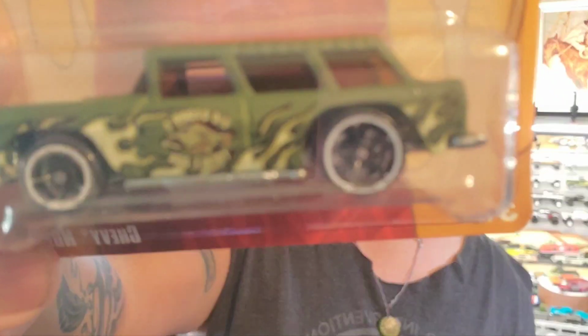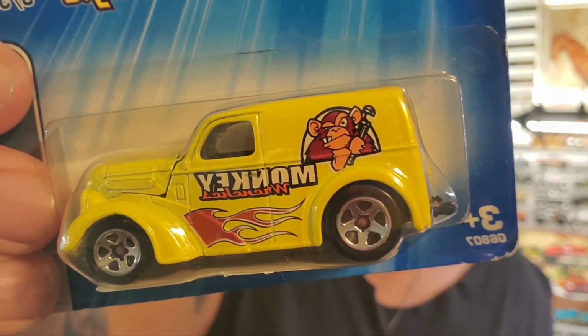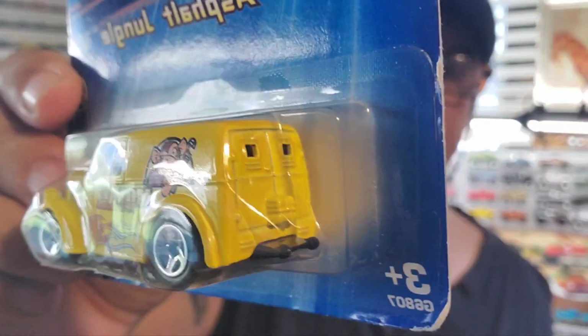And carded, I got this Father's Day Chevy Nomad. Father's Day tie. Nice. Picked up this Asphalt Jungle. Also a delivery truck like. Looks like the hood opens on that. Pretty cool.